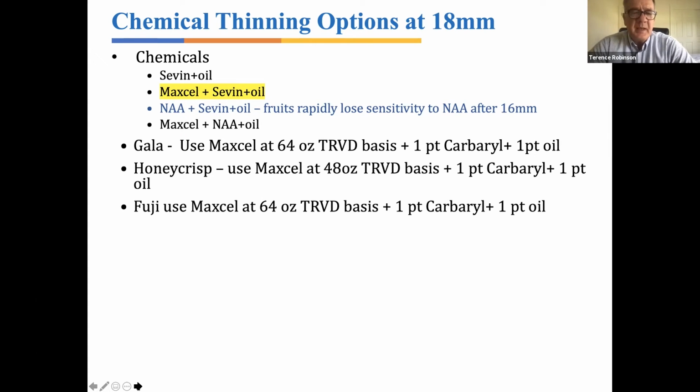Now for Honeycrisp, I like a slightly lower rate, the 48-ounce rate on a dilute tree row volume basis with the same carbaryl and oil. Now Fuji, there are not many Fujis there, but if there are, then you have to use a higher rate of Maxcel at 64 ounces on a tree row volume basis.